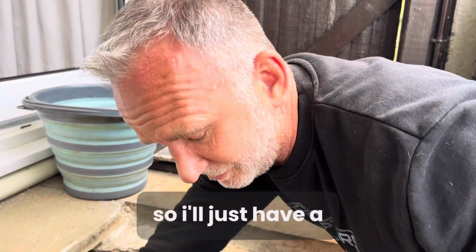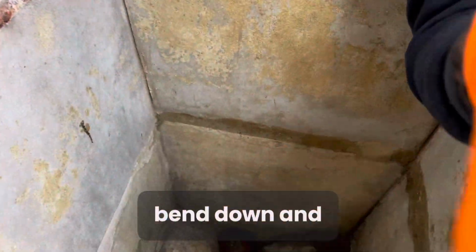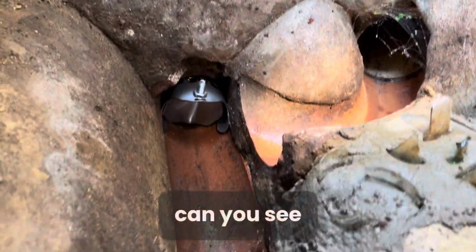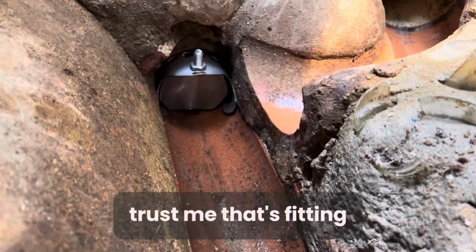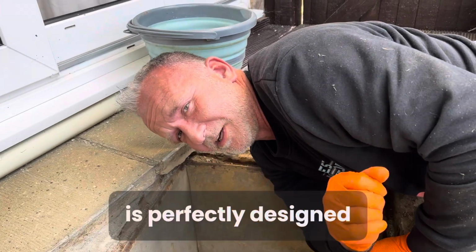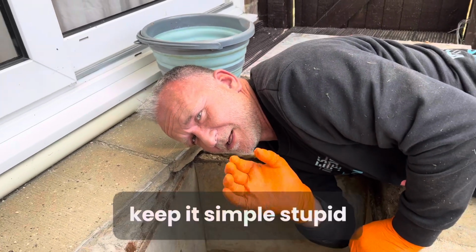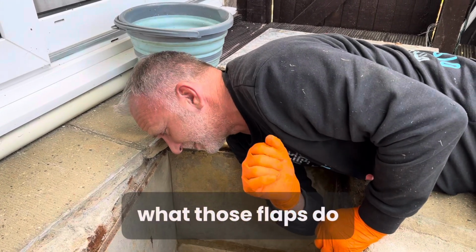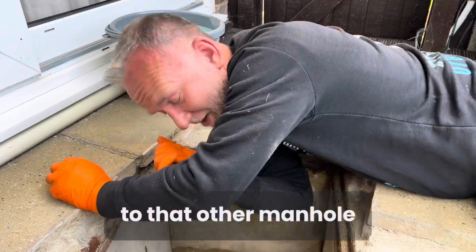So I'll just have a quick show on here as well, Rick. So I'll bend down and have a look. You might be able to see now. Can you see? Wow! Trust me, that's fitting perfectly at the bottom of there. And it does that because the flap is perfectly designed. Simple. Keep it simple, stupid, as they say in the army. And that's exactly what those flaps do. Right, let's get round to that other manhole, mate.